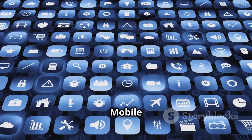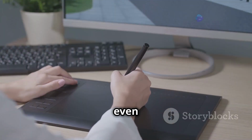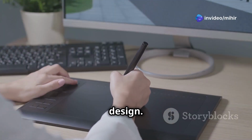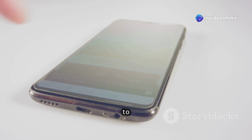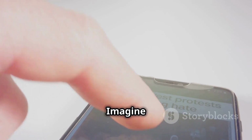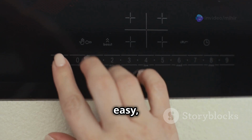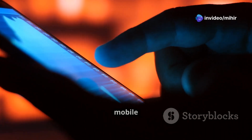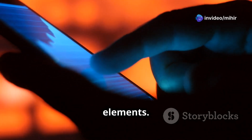Section 6. Mobile apps, tiny screens, big impact. Fitt's law is arguably even more crucial when it comes to mobile app design. With smaller screen sizes and touch-based interactions, it's essential to make sure interactive elements are large enough and spaced appropriately. Imagine trying to tap on a tiny button on your phone's screen while you're walking. It's not easy, is it? That's why it's vital to design mobile interfaces with larger touch targets and ample spacing between elements.